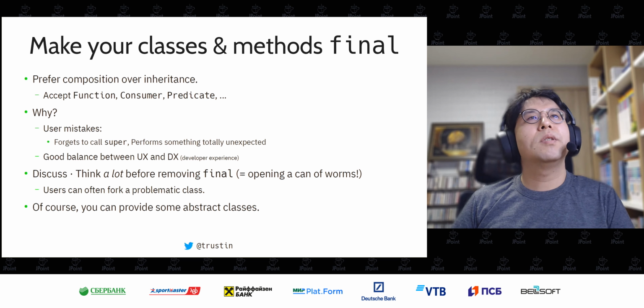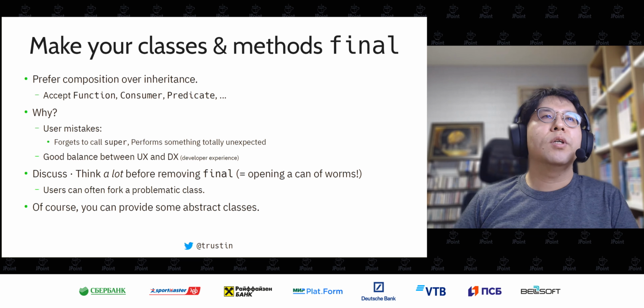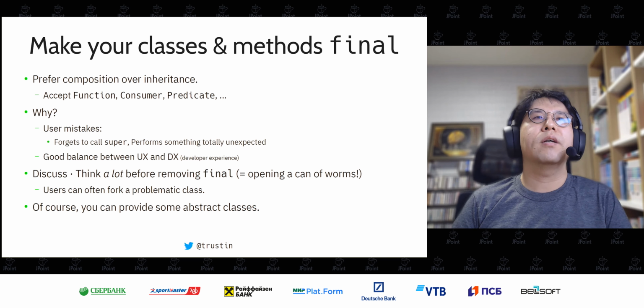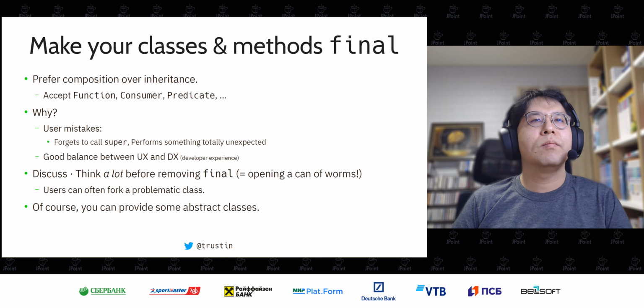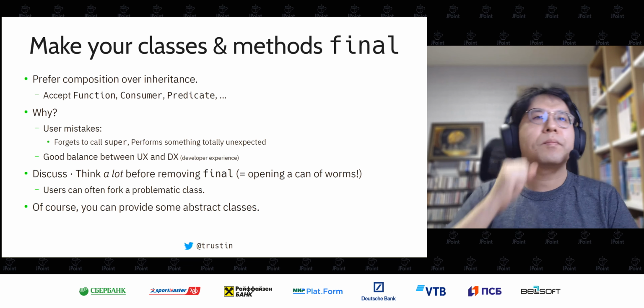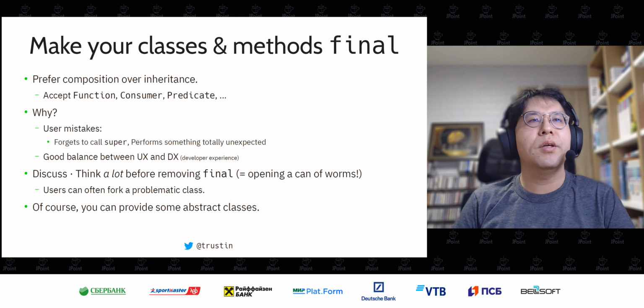Along the same concept, you really need to make your classes and methods final. Instead of allowing people to extend the classes, it is way better to provide some functional composition, like accepting functional interfaces like Function, Consumer and Predicate. The reason is that a user sometimes, or quite often, makes a mistake, like forgetting to call super or doing something completely unexpected in the protected methods.